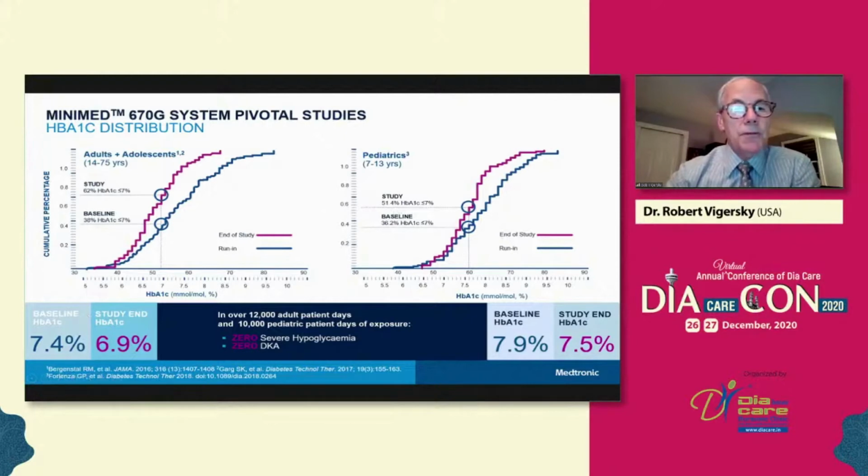And here are the mean data. Mean went from 7.4 A1C to 6.9 in adults. And on the right, it went from 7.9 to 7.5.